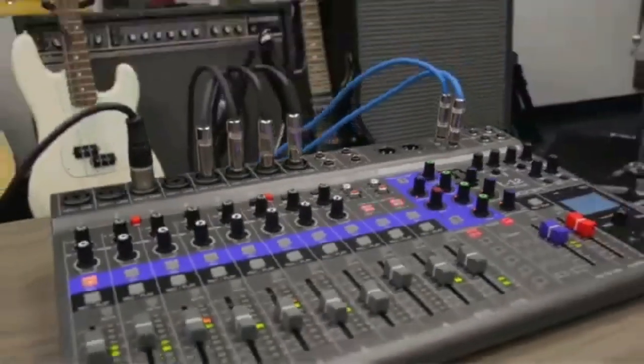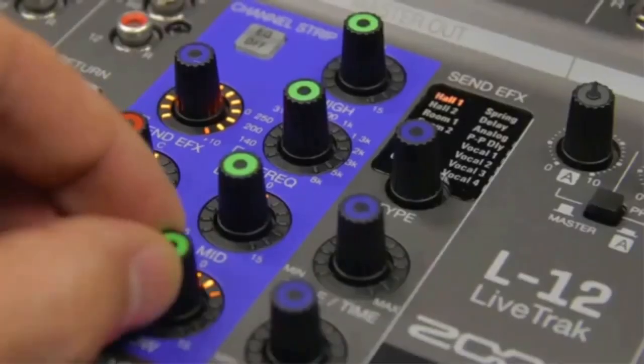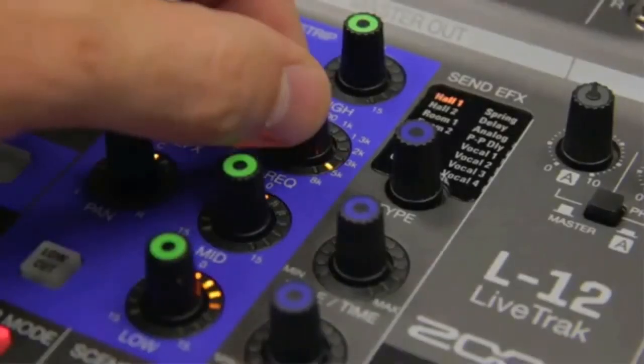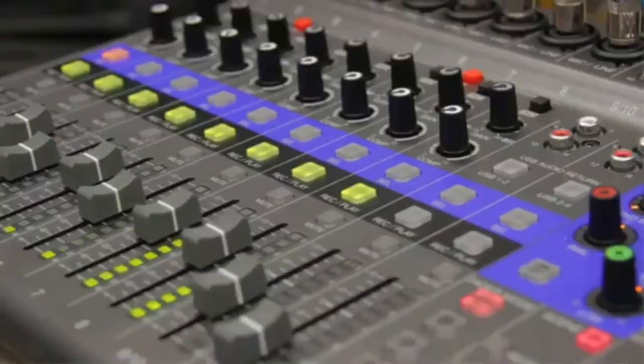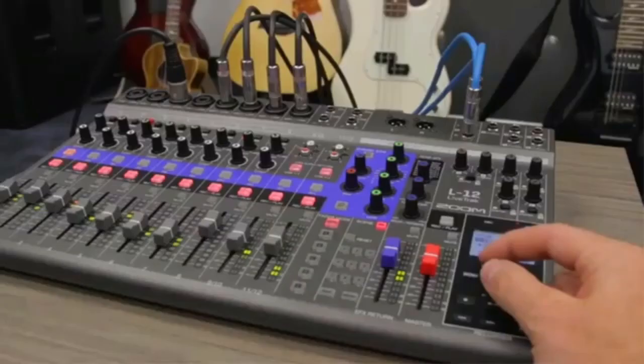You can complete your entire project on the L12 or transfer all 12 discrete tracks to your DAW for editing and mixing. The LiveTrak L12 also functions admirably as a 14-in, 4-out USB audio interface for your Mac, PC, or iOS devices. LiveTrak L12 makes crafting pro-quality live mixes easy.